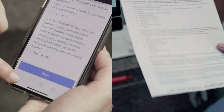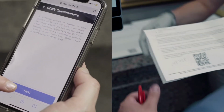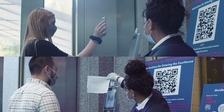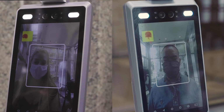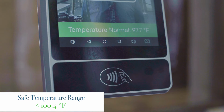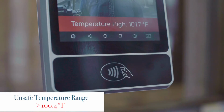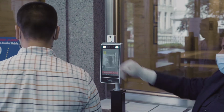Once you've successfully completed the questionnaire, you will receive a digital or paper personal QR code. Hold this code up in front of the thermal scanner and wait for the scanner to read the code. Once the code has been scanned, place your face in the designated brackets on the screen and allow the scanner to take your temperature. If your temperature is deemed safe, you will be permitted to enter. If your temperature is deemed unsafe, you will be given a sheet with suggested next steps and then asked to leave the courthouse.